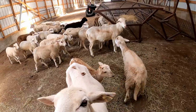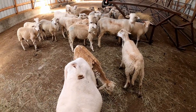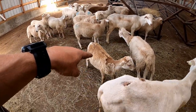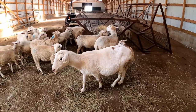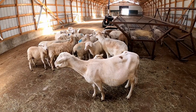But what happened is when we were treating them for coccidia, this one had already had it pretty bad. And as you can see, it has stunted their growth substantially. So this one is about 7 months old and should be the size of him. But that coccidia damages the lining of their intestines and doesn't allow them to absorb nutrients and makes it to where they won't grow well.